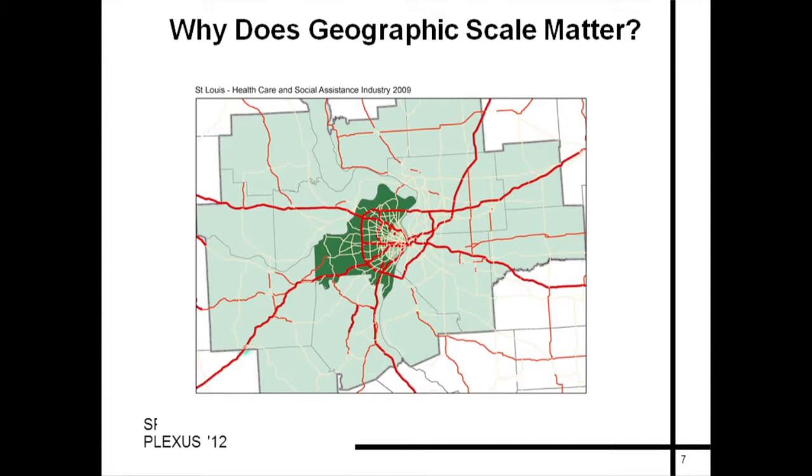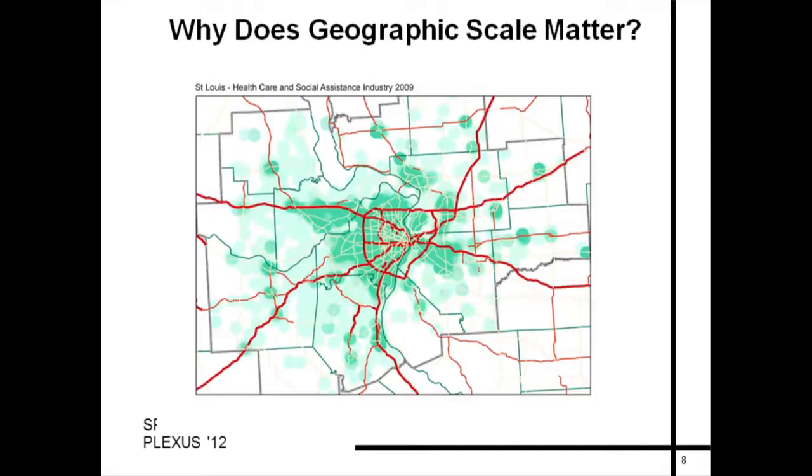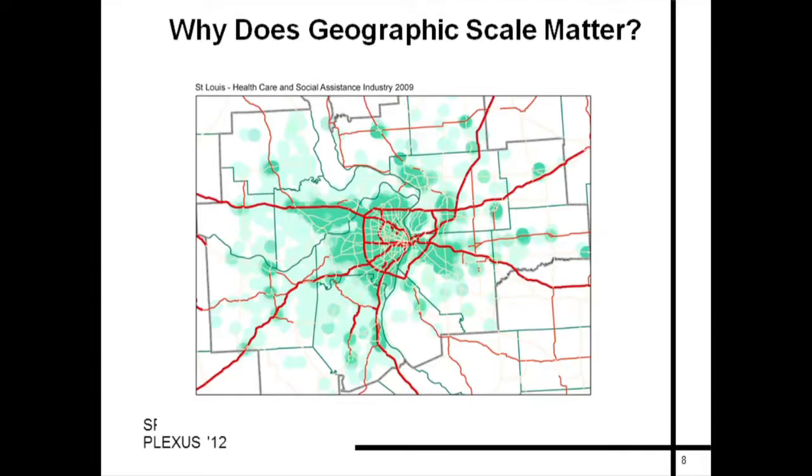Just looking at the healthcare industry in St. Louis, and we're looking at county data. It's kind of muddled. It's not a really clear picture of what's going on. But if we can get deeper into it, this is using LED data, which is released at a block level. It's synthetic data. It's fake data that models reality, so you can use it in a modeling sense, but you can't use it to identify an individual. But you can see where the health care workers are very directed, and you can see a better picture than this.